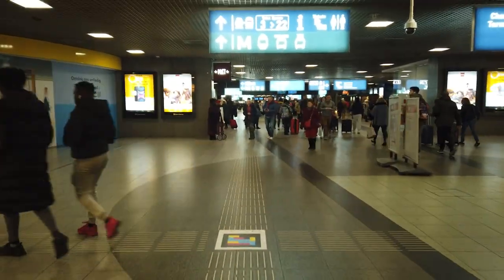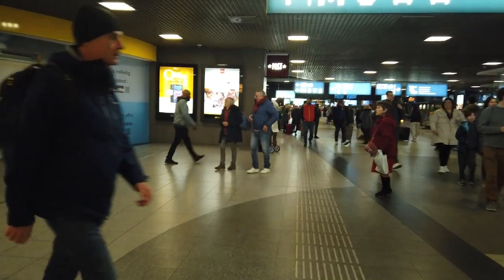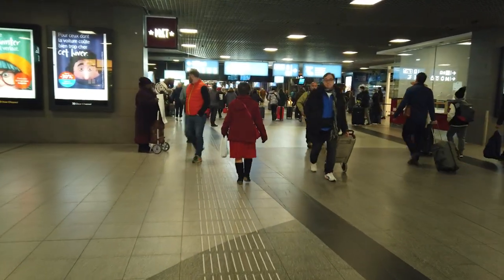This is the main station here, but we will not be getting a train from here today, as the ticket I purchased does not cover the main station, sadly. So yes, let's see what we roll first.